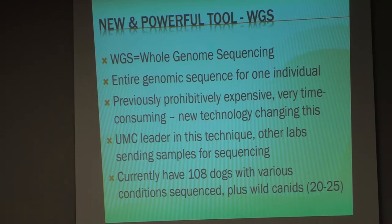University of Missouri Columbia is one of the leaders in that. We have a lot of other labs that are sending their samples to us for sequencing, and some of them we just send the raw data back and let them interpret it. Some of them they ask us to interpret it. We currently have about 116 dogs sequenced, plus about 20 to 25 wild canids that were sent by somebody at UC Davis that's been working on wild canids around the world. And so all of these other dogs can become a normal control for whatever disease we're looking at.